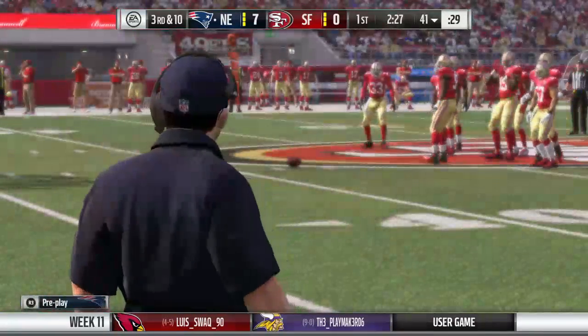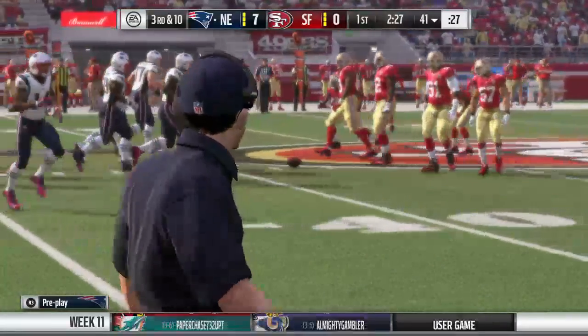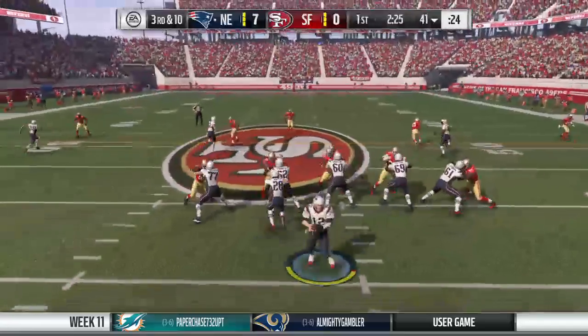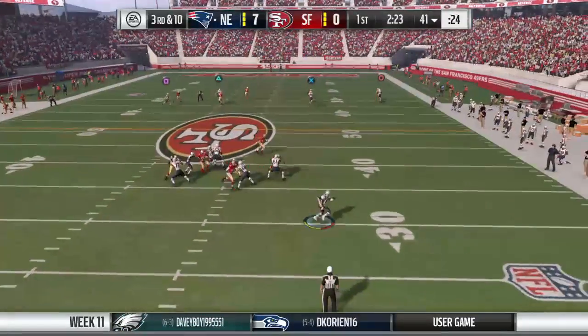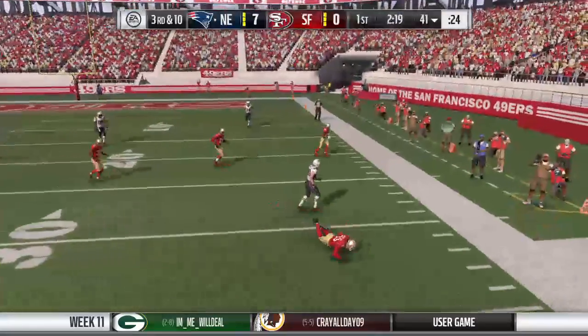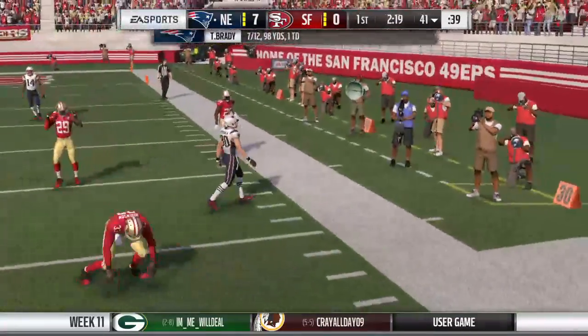So still a full 10 yards to go here for the offense on 3rd down. They go play action for White. Now it's Brady. He'll buy some time, right? Now he's going to throw deep right side. And he couldn't hang on to it through the contact.